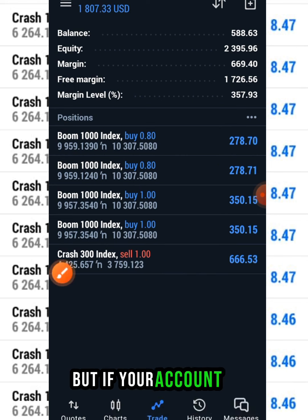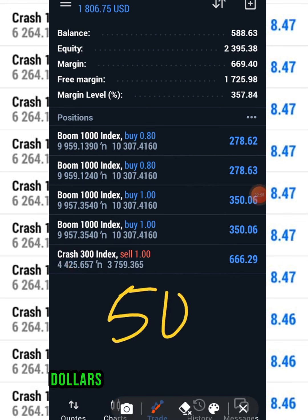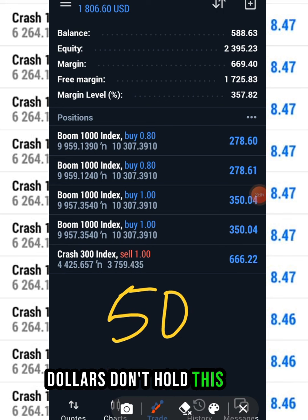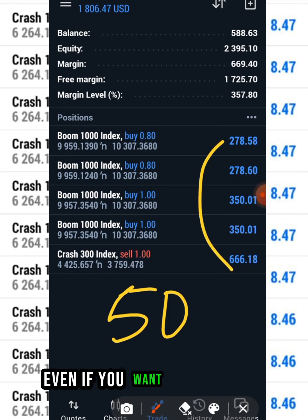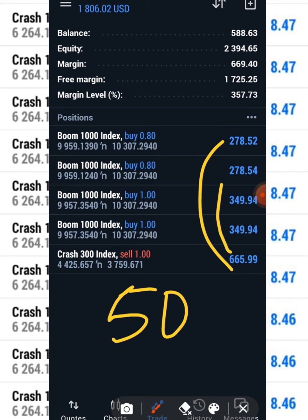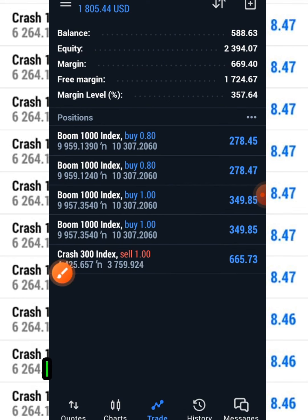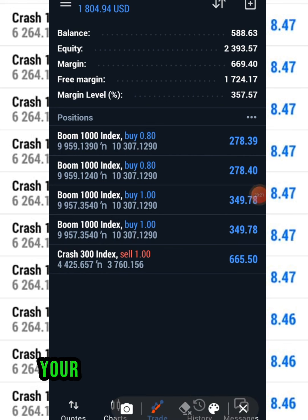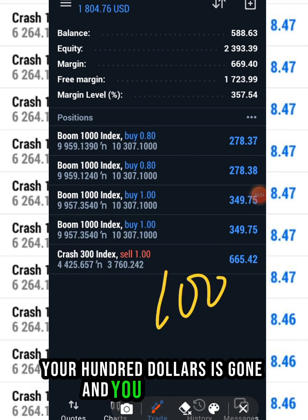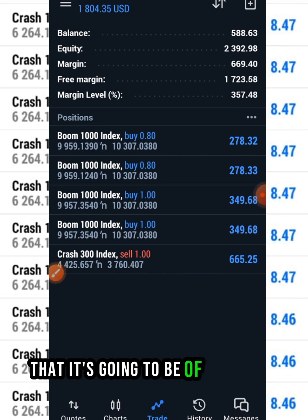But if your account is below $50, don't hold this long. Even if you want to hold long, close the other ones and fill your balance. Then allow one to run. Why am I saying this? I'm saying this because I don't want you to keep this thing, and by the time you wake up, you realize that your $100 is gone and you blame GDFX. Don't blame me for that. I just showed you this because I know that it's going to be of great help to you.